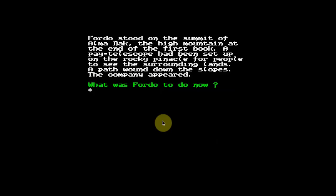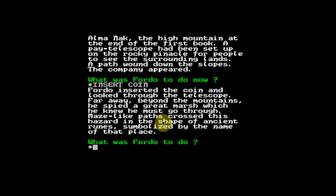Frodo stood on the summit of Almanac, the high mountain at the end of the first book. A paid telescope had been set up on the rocky pinnacle for people to see the surrounding lands. A path wound down the slopes. A company appeared. Well, I'm glad we've got the coin. This is a paid telescope. Let's insert the coin. Frodo inserted the coin and looked through the telescope. Far away beyond the mountains he spied a great marsh which he knew he must go through. Maze-like paths cross this hazard in the shape of ancient runes, symbolised by the name of that place.